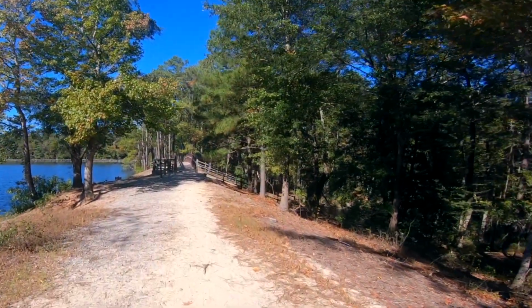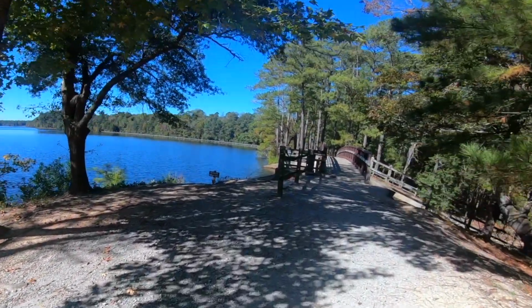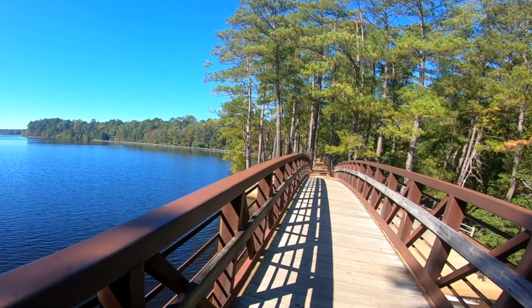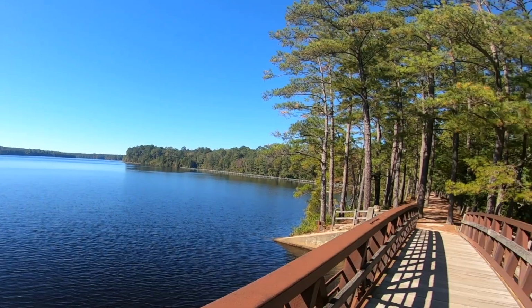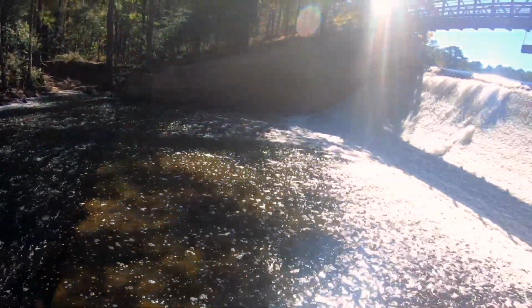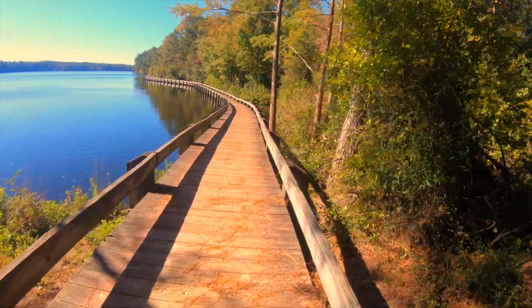So we're finally making our way over to the boardwalk, and we'll stop the music so you can see how loud the water is. Let us know in the comments below what this is. Is it a causeway, a spillway, or a dam? The water is so loud whenever it's so quiet outside.